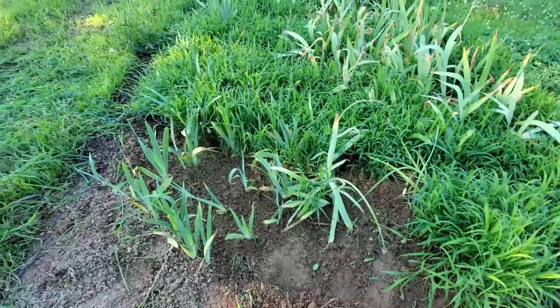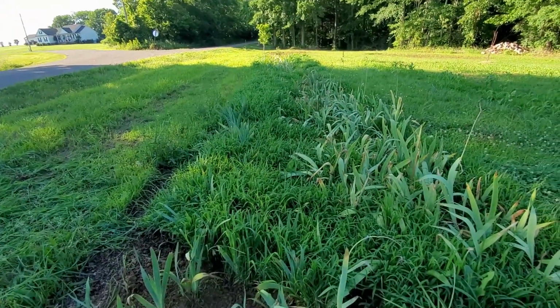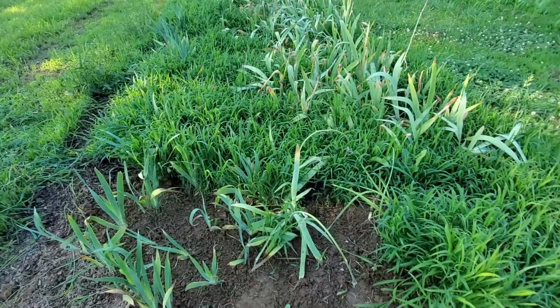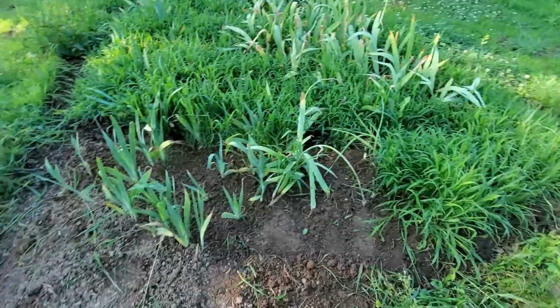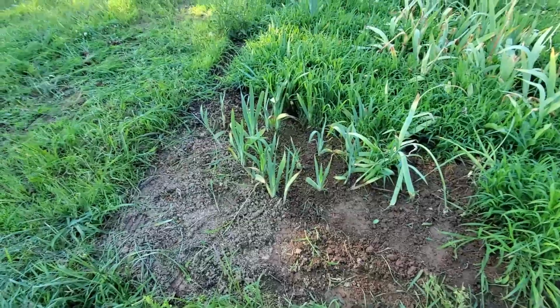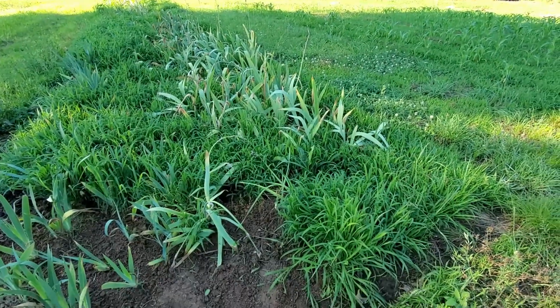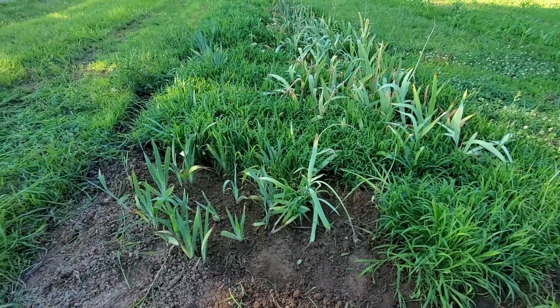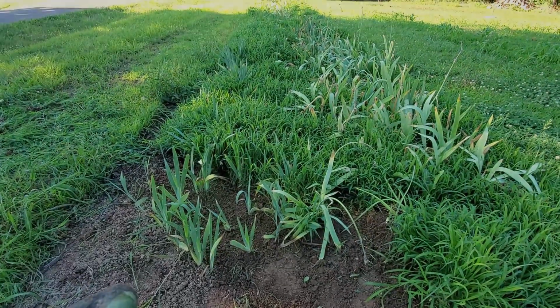So it's a start. I'm going to come in here every day and pull some out. The best and easiest way to do it is when it's wet. And I have to get in shape because being out in the harsh sun, I just can't take it right now. But yeah, here it is, and a whole bunch to go. I'll get it done. Oh, goodness.